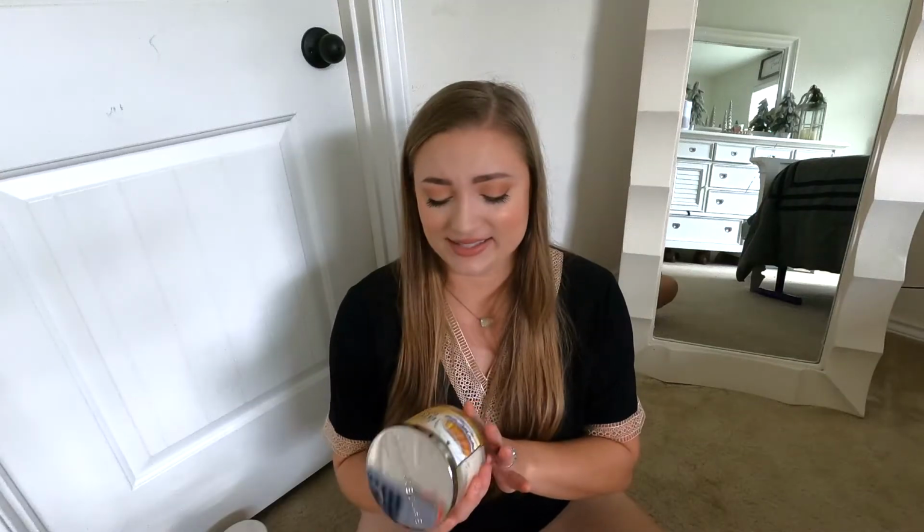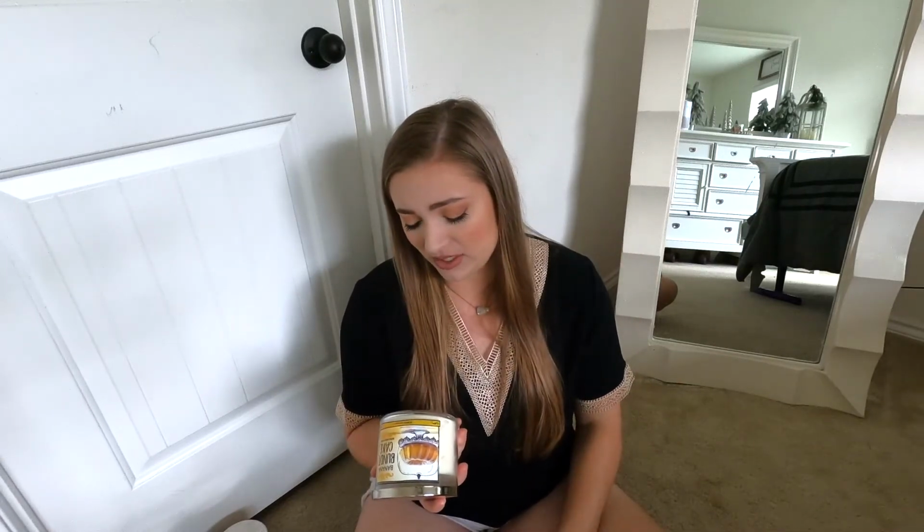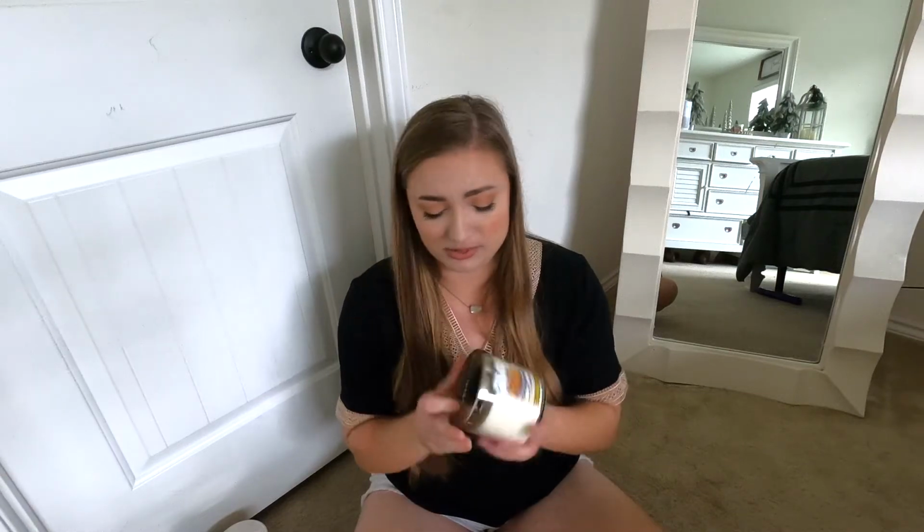All right, next I got Banana Bundt Cake. I love this candle. I've had so many Banana Bundt Cake candles throughout my time with Bath & Body Works. I really like this candle. It smells so good. And this packaging is from a while back. There was a line that came out that had this. It had Pink Petal Tea Cake, it had Angel Food Cake, and it had Key Lime Pie, which I never got, and I wish I did because people say that candle's really good. But Banana Bundt Cake, the notes are sweet banana, toasted walnut, and fresh cinnamon.